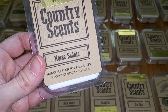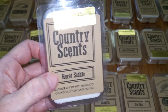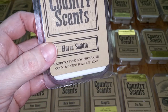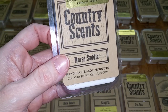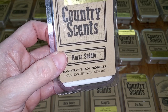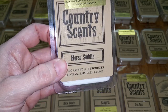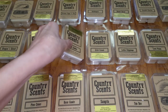I like it, and leather scents make really good mixers. You can mix a leather scent with pretty much anything, and it'll add just a little extra something to the scent. This one is listed as having a moderate to strong throw. The throw for me was kind of on the light side, like I'd say 2.5 out of 5, so it would do best in a very small room.